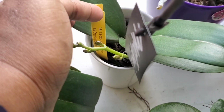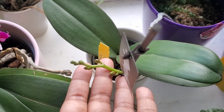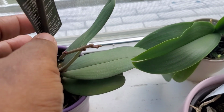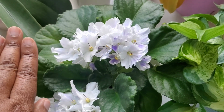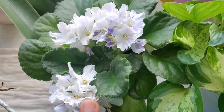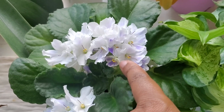I think that's my Charming Sunshine orchid that's going to put out yellow blooms. And then right here is another orchid I think that came from Whole Foods that's going to put out some purple blooms. So in addition to this African violet that literally, again, the size of my hand, it's dinner plated out beautifully. It's a lovely display, a lovely spread.